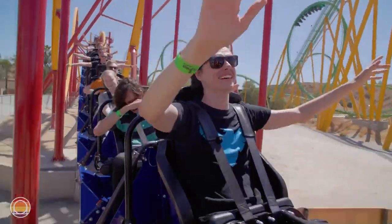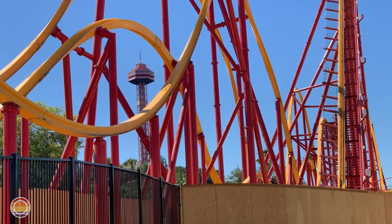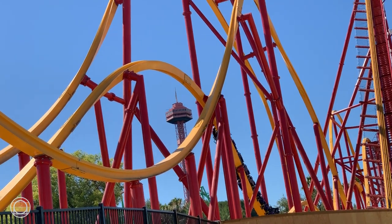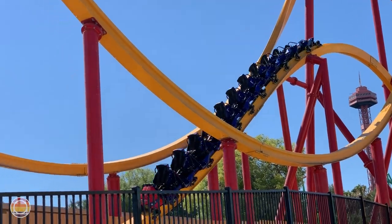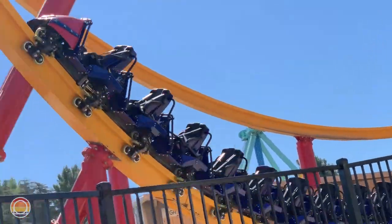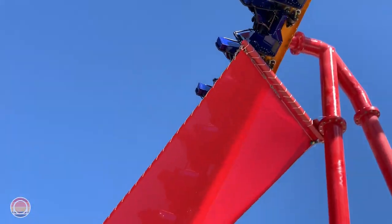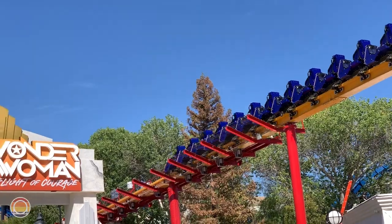Now from this point, you'll get kind of twisted toward the right in a weird type of wave turn element that gives you some fantastic lateral forces, as well as a little bit of a floating sensation, before doing something similar towards the left, except going beyond 90 degrees, almost in an inversion, as you cross over that main plaza and head into the final brake run.